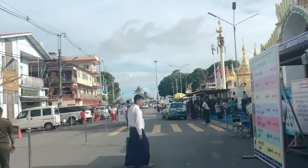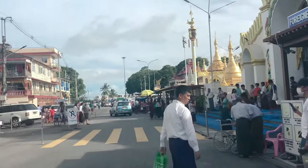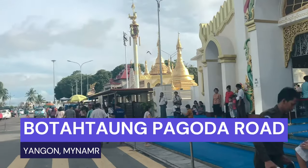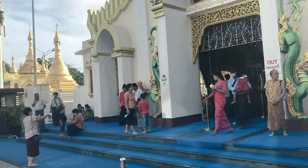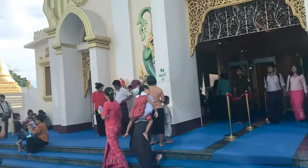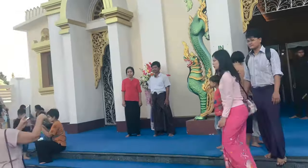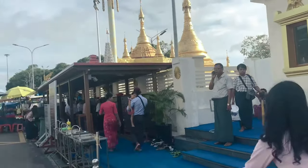It's around 4 p.m. and the temperature is 31 degrees centigrade here in Yangon, Myanmar. Now I am walking across Potatong Pagoda Road in Yangon. Let's walk. As you can see on the right side, this is the entrance of Potatong Pagoda. This pagoda is more than 2,500 years old. Buddhist people come here for their worship. This is really a beautiful pagoda.